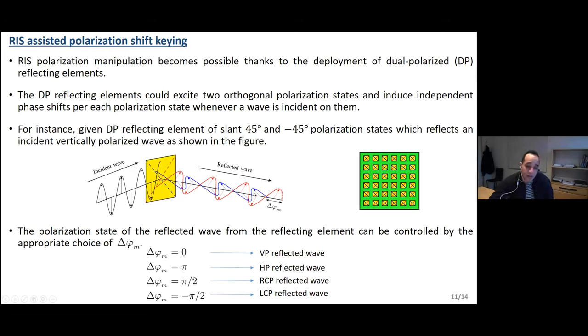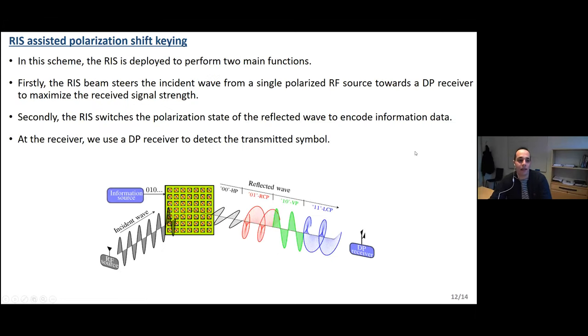If we sum these two waves, given a phase shift difference equal to zero, we have a vertical polarized wave. And if we sum them, given a phase shift difference equal to pi, we have a horizontal polarized wave. In the case of pi over two and negative pi over two, we have right and left circular polarized reflected waves. And of course, for other phase shifts, we have other elliptical polarization states. So using a dual polarized reflecting element in the RIS gives you the ability to control the polarization state per each reflecting element.